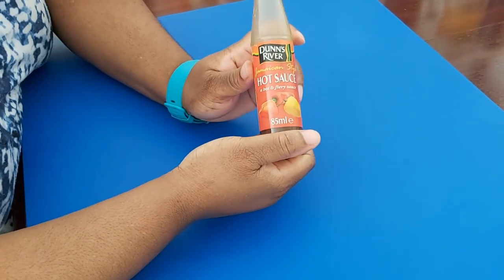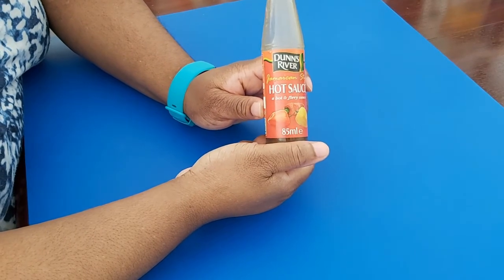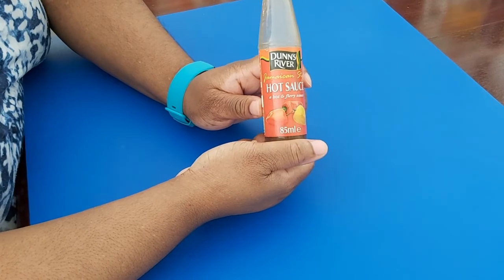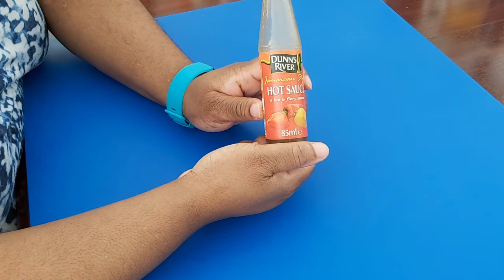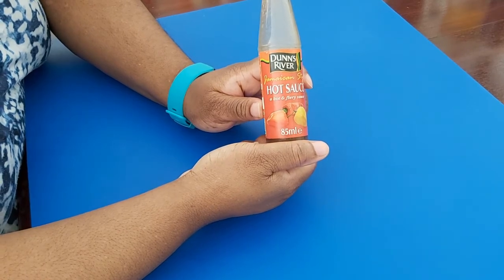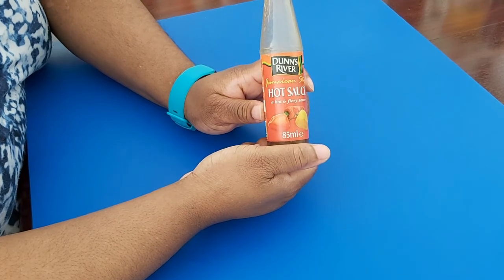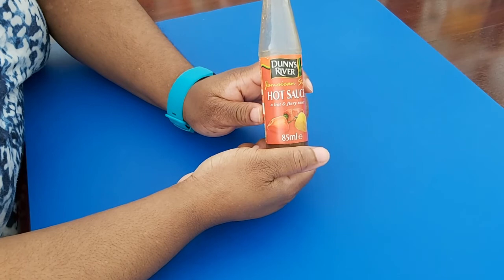This is the Dunn's River hot sauce. This is very nice. I put this with rice. It's not as spicy as the previous one. So if you like a bit of heat but not much heat, a couple of drops of this will do nicely in your dish. Again, this isn't just heat. It has got a background flavour to it as well. So you don't just have your head blown off. It does give your dish an enhanced taste.